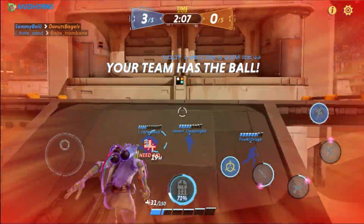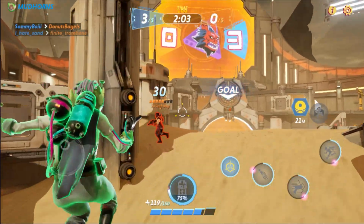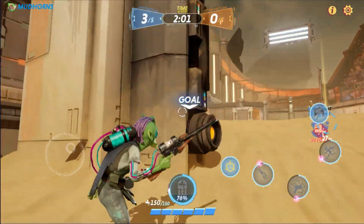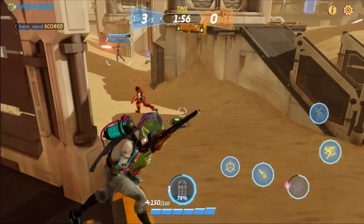We got the 2 new hunters added in Scorer and Sprocket. We got the Hutball game mode, which you guys might know from SWTOR. It's essentially like handball, but in Star Wars, and you can obviously shoot each other and stuff. So it's essentially a sport within the game.